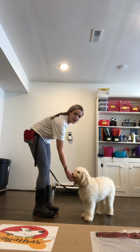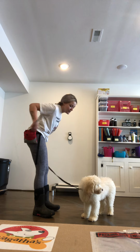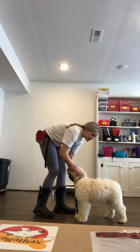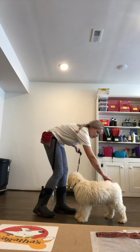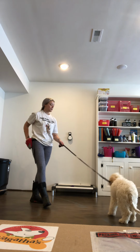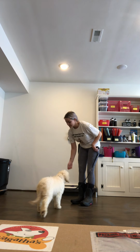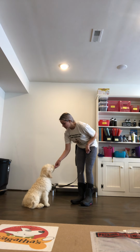Give him a little jackpot, which is a little handful of treats. Give him a couple more. He's doing really well with this. I'm very happy with where he's at with this command. He's doing very well for not working on it for very long. And we've been working on it every day, and as you see, he's grown and grown. He's a very smart pup, picks up on things quite easy. Sit. Good boy.